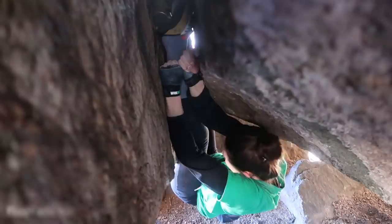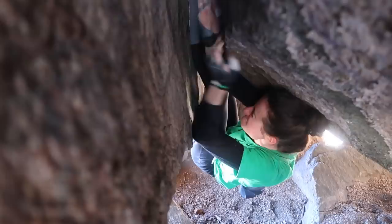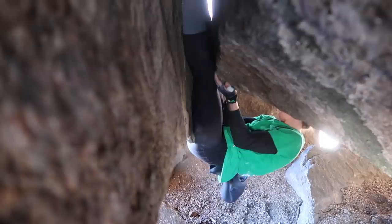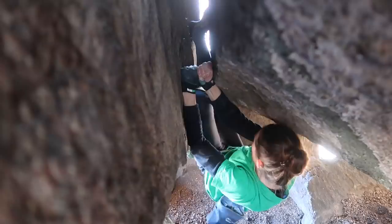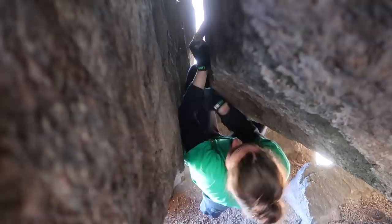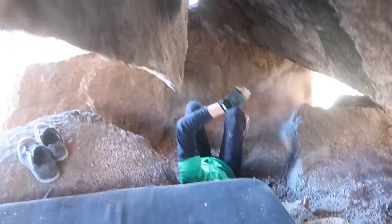Come on. Does it get narrower? It gets narrower. It keeps getting narrower. So a few more moves and it gets narrower again. Come on. That's it, come on. Nicely done.